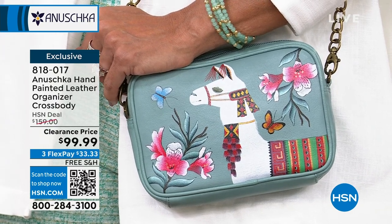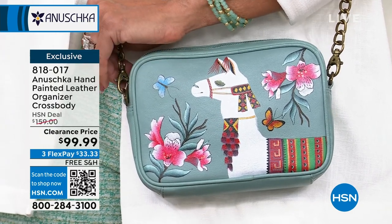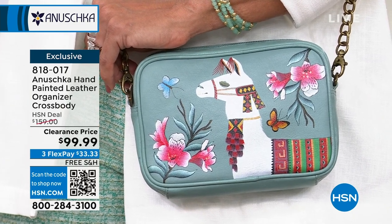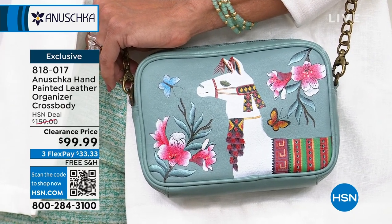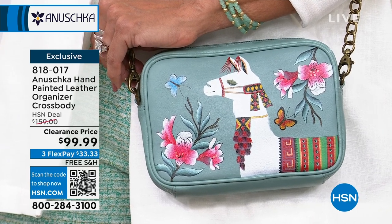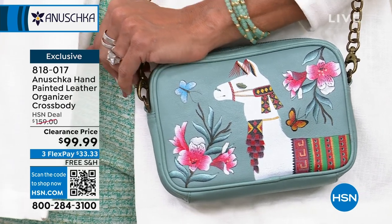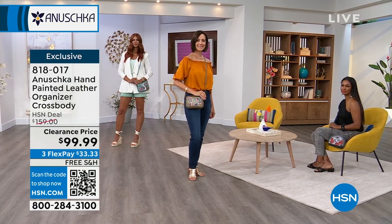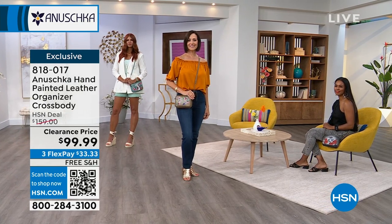And this does detach as well. So you can toss this into a larger bag if you would like to. And I just noticed that this strap is also adjustable. Yes. Because I'm a tall girl and I had it extended all the way and I'm like, oh, it's even long for me. But you can make it as tight or as short up to your body or as long as you are comfortable with. So it fits everybody perfectly.